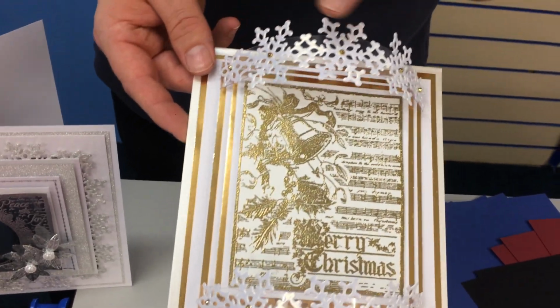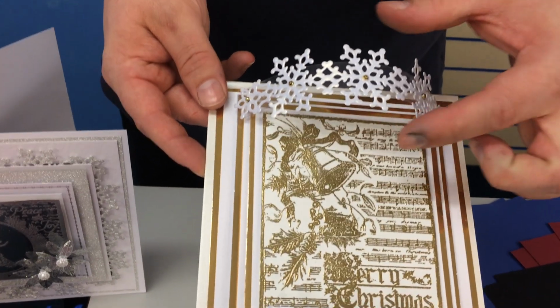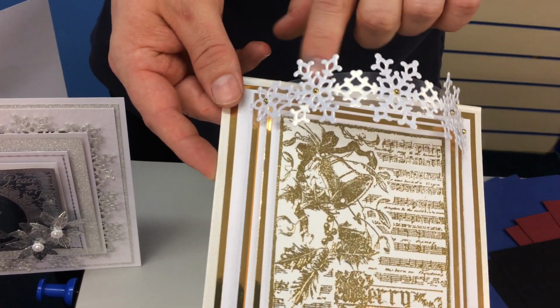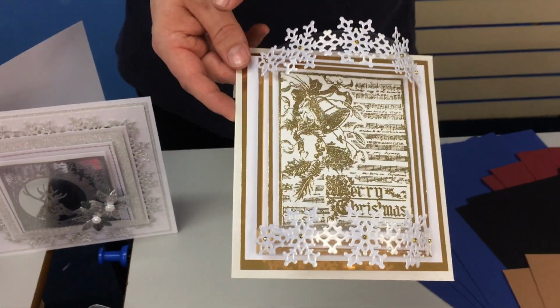We also have die number 3, which is our Snowflake border set, which is only £4.49. And of course, I've just used the border element of this. I've put a piece of acetate on the back of it, so I could actually curve it and make it into my shape dome.